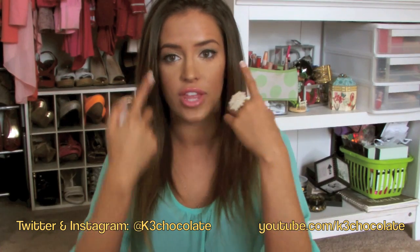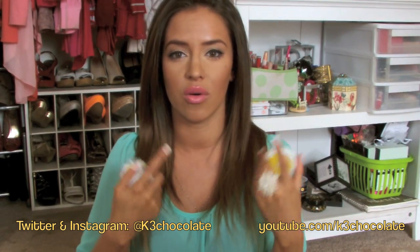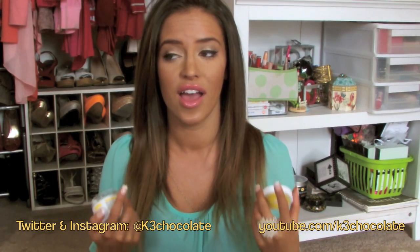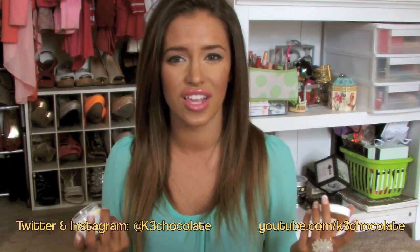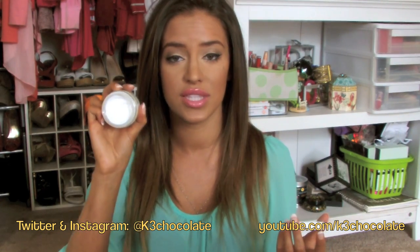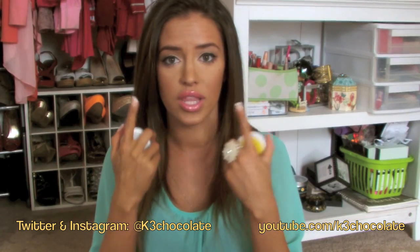I've got combination skin, but a lot of areas tend to get oily throughout the day, especially if I'm wearing layers of makeup on my skin. It starts to get shiny and oily after a while, and it's just like, ugh. But if you use this under your makeup, it will literally last so much longer. The oiliness, it will block it.